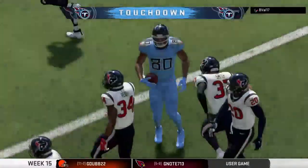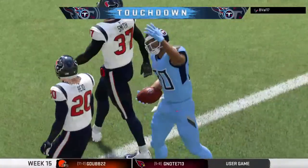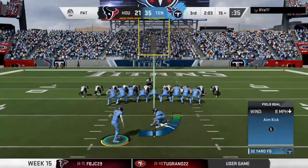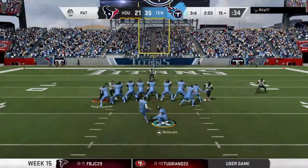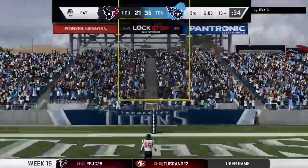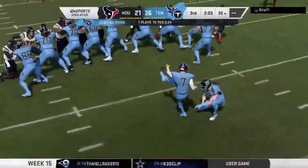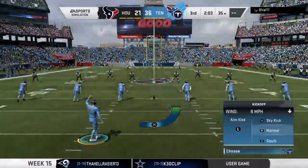It's taken in for a Titans touchdown. Josh Malone, his 3rd touchdown now on the year. And the Titans are able to extend their lead. Extra point right down the middle, and the lead is up to 15 now.